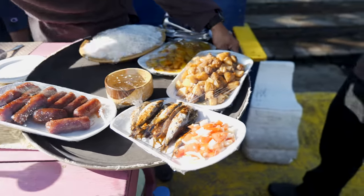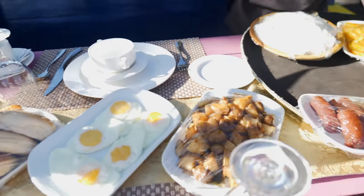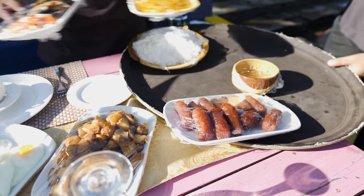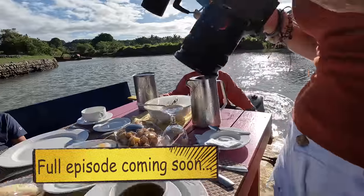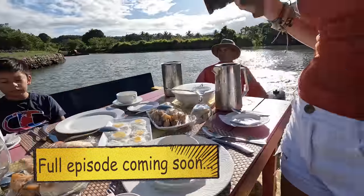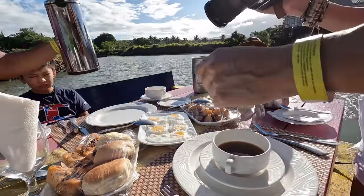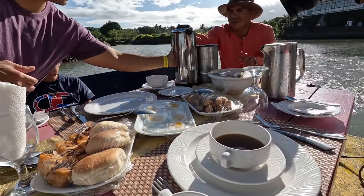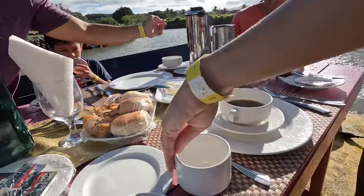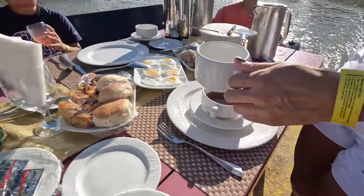Breakfast is here. Pan de sal, potato. So I asked Brian to serve me some coffee right now, and he grabbed one of these to give me coffee, and I had to point out to him that he just gave me a bowl full of coffee and not a coffee cup.